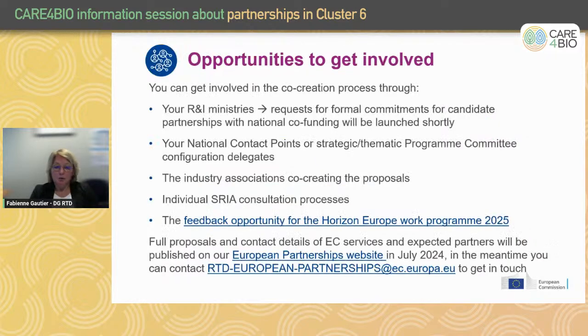So how could you be involved if you are interested in participating in partnerships? First of all, the research and innovation ministries, as I said, co-fund these partnerships. We are in the process of consulting the member states and associated countries to see what budgets will support these partnerships to be co-funded under Horizon Europe. This process is ongoing, and we will soon have the amounts that will be devoted to those partnerships.